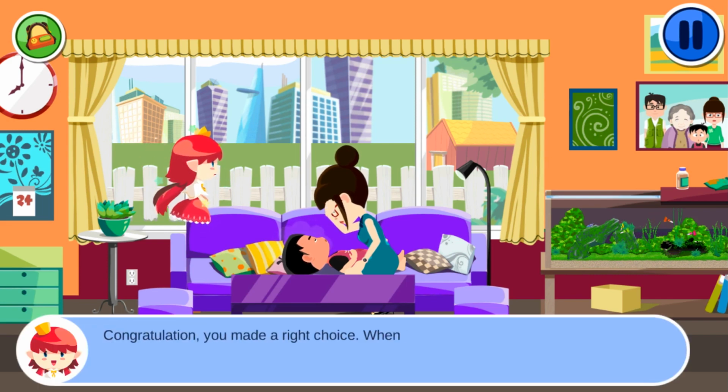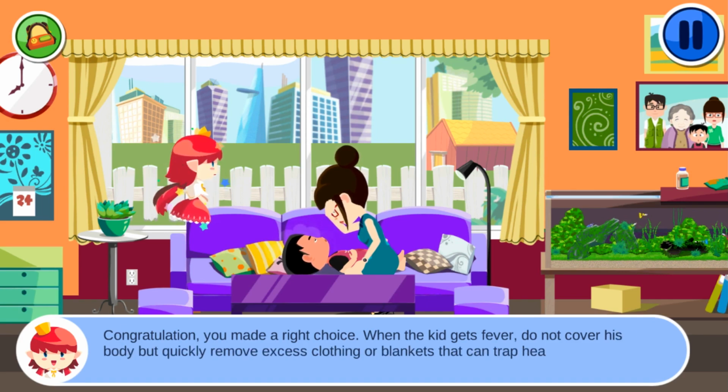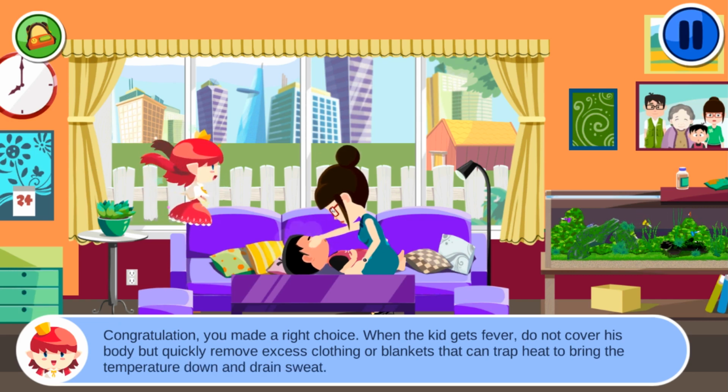Congratulations! You made a right choice. When the kid gets fever, do not cover his body, but quickly remove excess clothing or blankets that can trap heat to bring the temperature down and drain sweat.